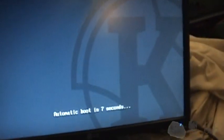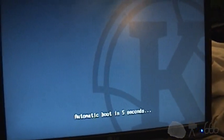I'm going to be trying out Solid K. So, we'll see if this goes well. I'm not a fan of the KDE desktop, but we'll give it a shot. See what I think of it.